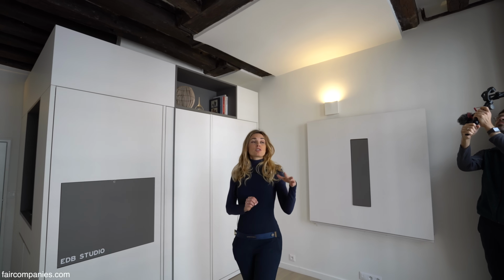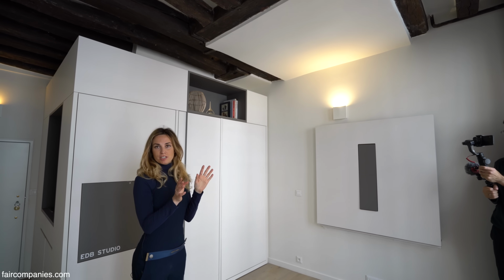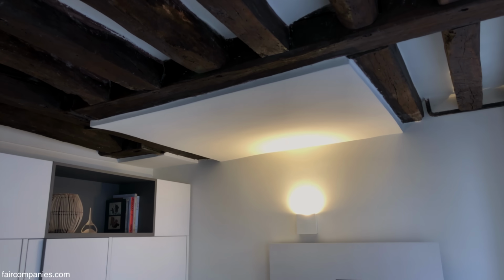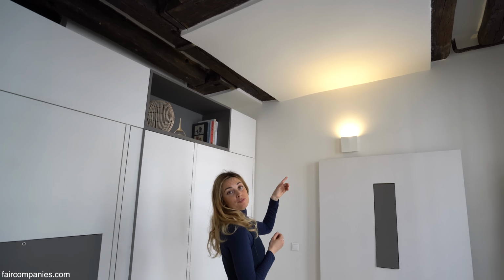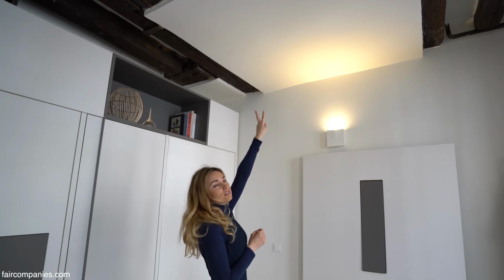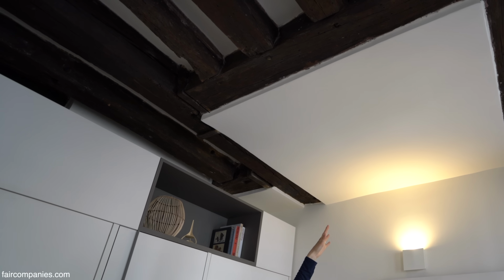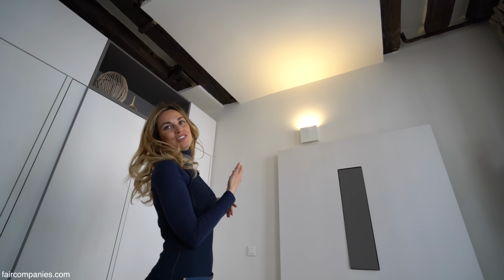Did you add that on the ceiling, the square, or was that there? This square was like that when we found it, and we decided not to touch it and to use it for the lighting. So we designed this wall lamp for Rivela, which is an Italian brand, so that the light can reflect on this white ceiling, and that diffuses it on the table.